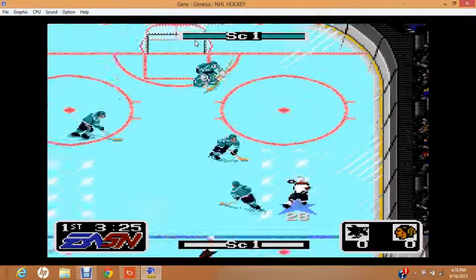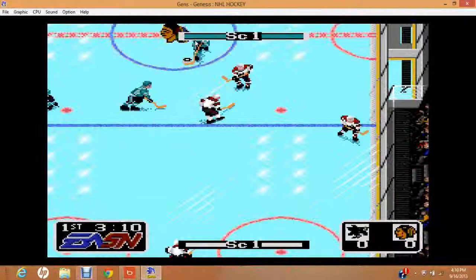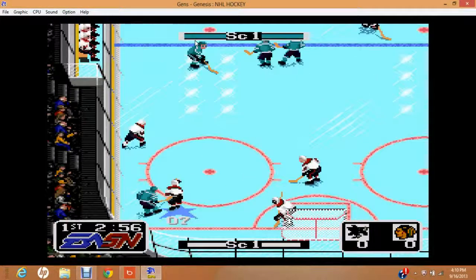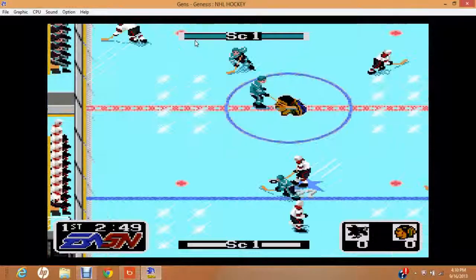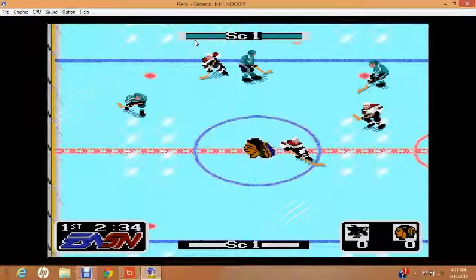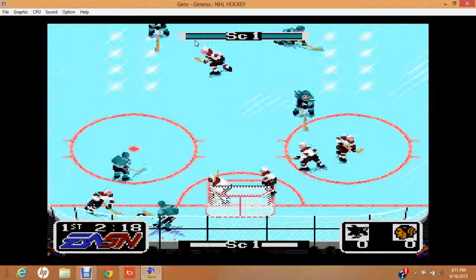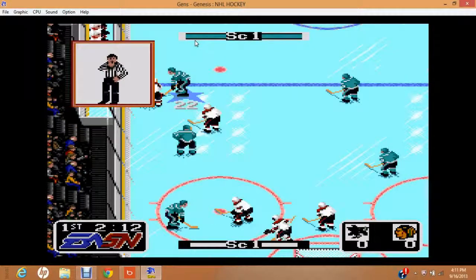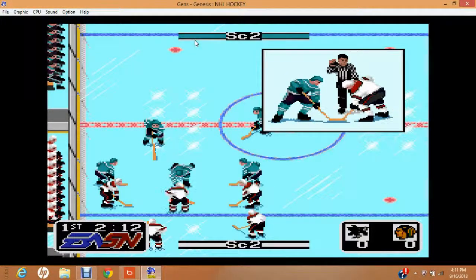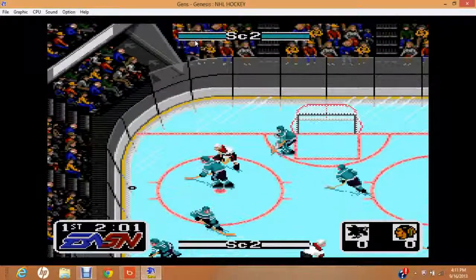Let's move on to the main body of the review. Graphics are pretty good for an early Genesis game. Everything's visible. The rink looks good. The players look decent for a 16-bit game. The colors are great. The rink is blue for some reason. I never got why that was. Anyway, the net area looks good, I guess. I don't remember rinks looking like that, but it may just be me.